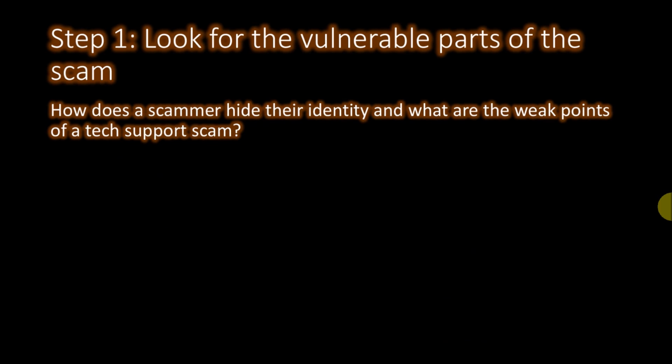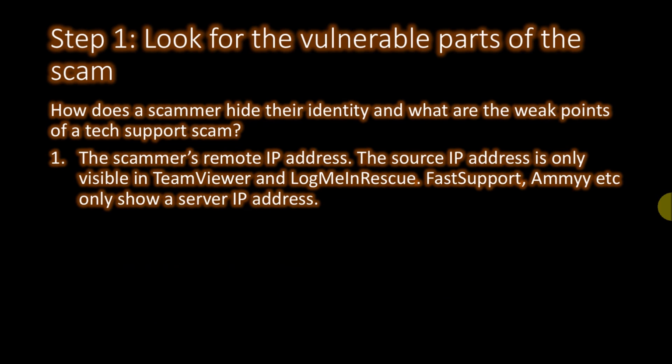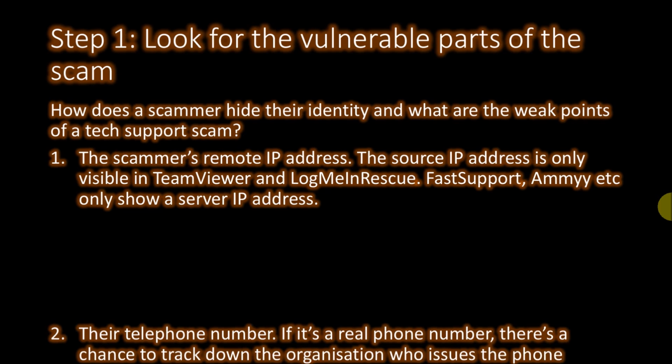So what do you look for if you only have an IP address to go on? Well, the weak points of this scam are obviously the fact that he remotely connected to my machine in the first place. If the scammer uses certain remote access clients like TeamViewer and LogMeIn Rescue, you will see his actual IP address. Other clients like Fast Support or Support.me or AMI and a number of others will only show a server IP address, not the actual scammer's address. So at least I had his IP address.